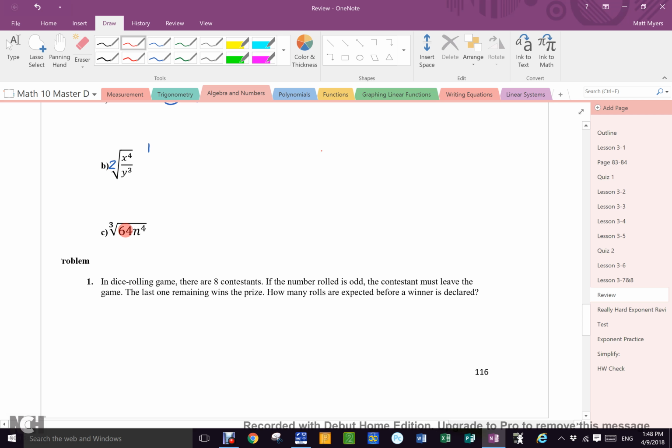Okay. This one's really, really tricky. Okay, I'm not joking. This one's very tricky. So what do I have here, really? 64 and 4n. I got 64n to the fourth. That's the whole base, yes? To what power? 1 over 3. Yeah. Now, where does that exponent go? To both of them, yes?